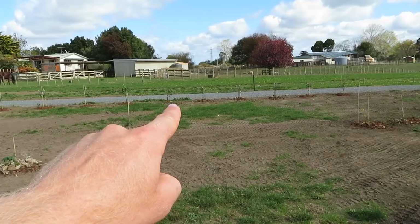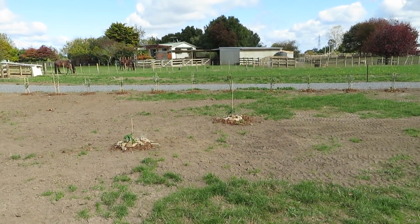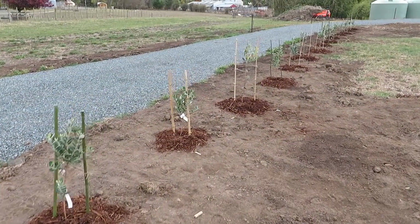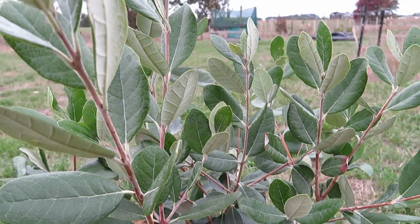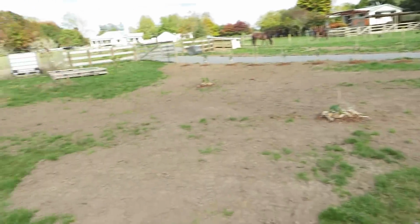We have planted veggies along the edge here, which you may have seen in a previous video that I've done, and that's going to hopefully create a bit of a windbreak that blocks all the wind coming through that way and also block out the neighbours.